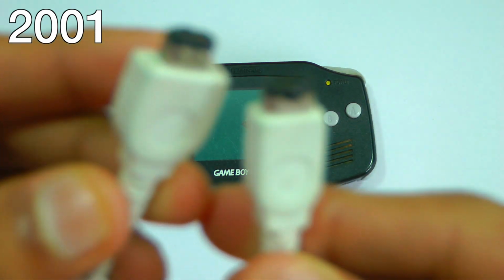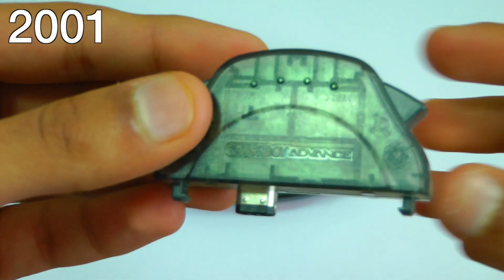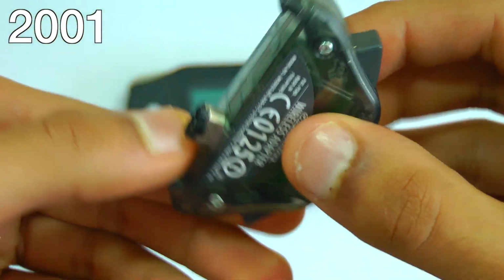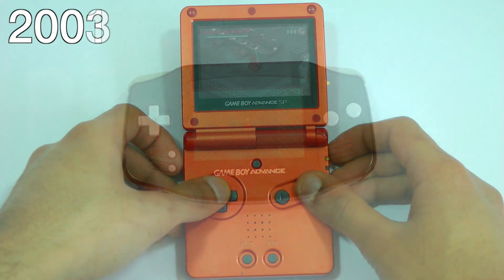Another of the incredible features of the Game Boy Advance was the ability to do multiplayer games. Now this was done by an incredibly awesome cable, as you can see, or if you're really lucky, you could actually get the limited edition wireless connection. Now this was really high tech at the time, and I was just blown away when I saw it working.